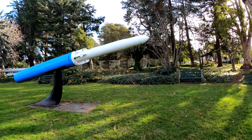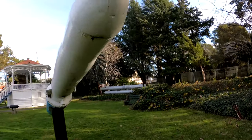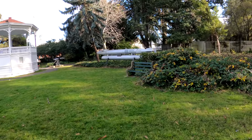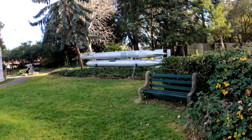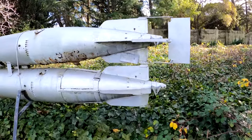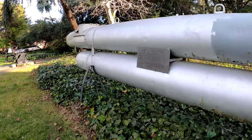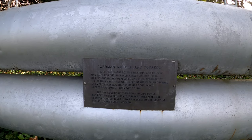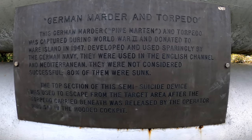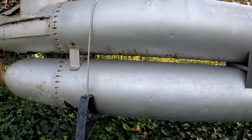Check these out. These are old, I guess, some kind of missile. A replica of one. This is just a park out here in Vallejo at Mare Island. These, I imagine, are torpedoes. And they got their old propellers back here. Pretty wild stuff. Let's see what it says here. Oh, German. Yeah, it's a torpedo. And I'll zoom in with you guys. Pretty cool.